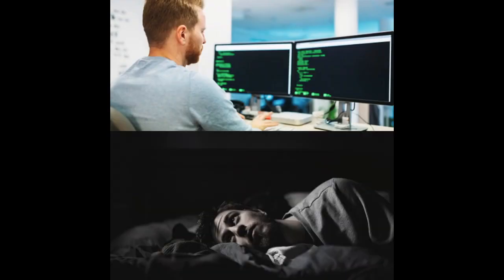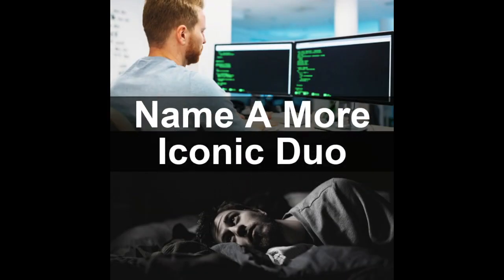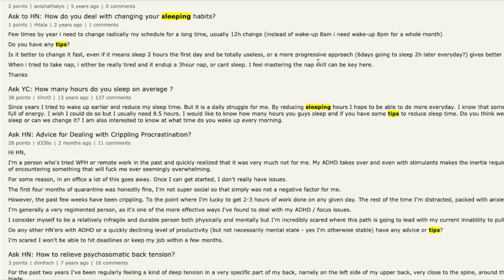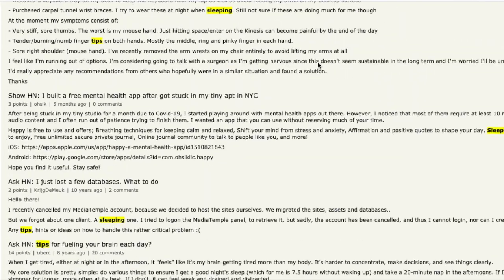Programmers and bad sleeping habits. Name a more iconic duo. As a developer, you need sleep to be able to code effectively. Software engineers, though, are known for getting poor sleep, and if you read Hacker News or Blind, you'll see this is a common concern in the community.